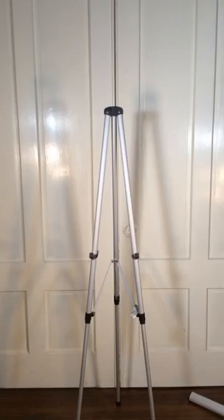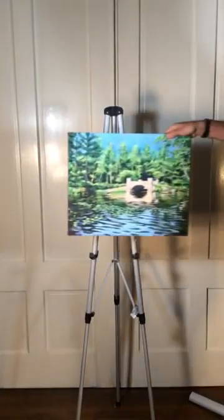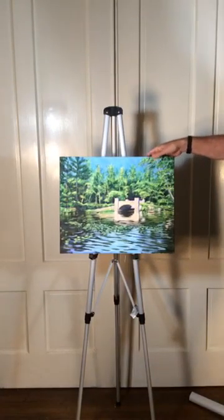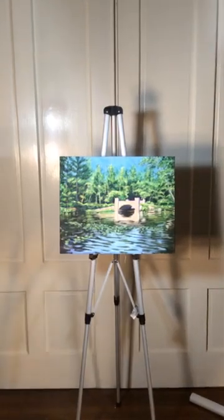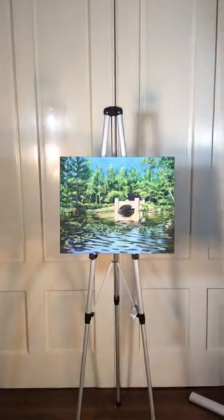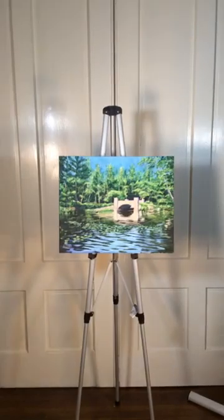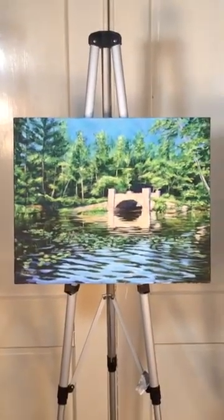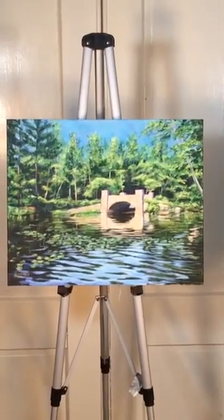Just a few weeks ago, we went up to Moose Pond in Denmark, Maine. Went out on a boat, and this is one of the scenes. It's a little boat on the southeast corner of the pond, and it had all the elements of a fairly impressionist painting.